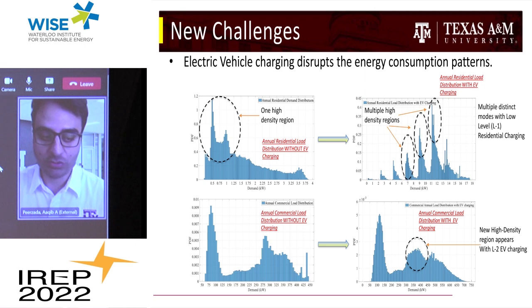And the same thing happens with the commercial load. When we overlay commercial EV charging on top of the commercial non-EV load, we get a density function where we have a new high-density region appearing because of the commercial EV charging.